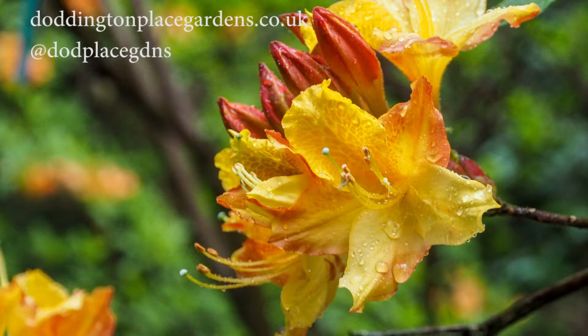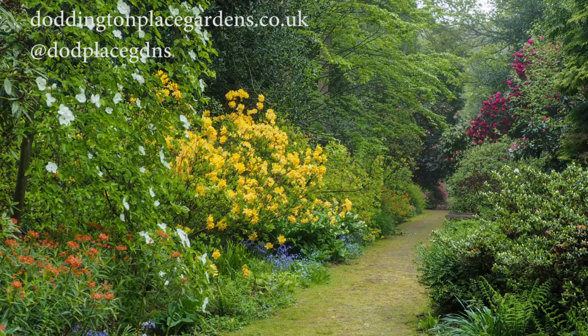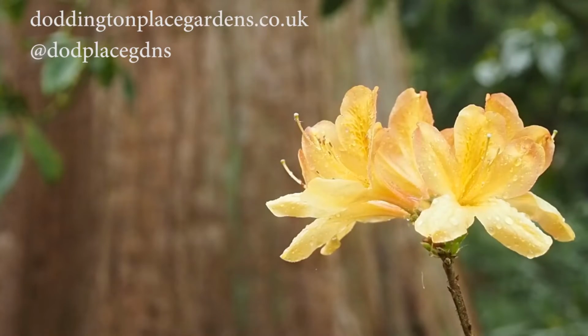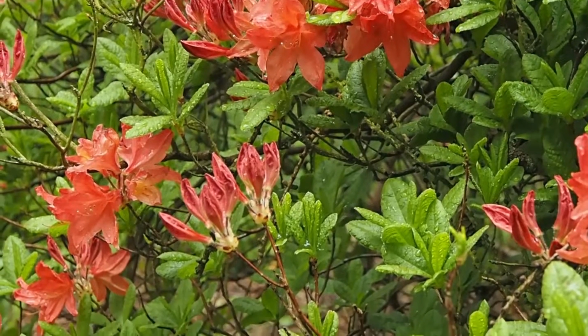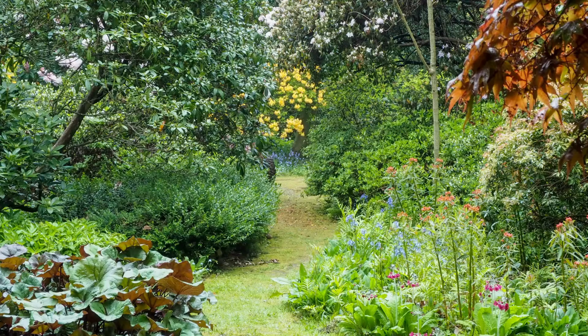There are some stunning azaleas, rhododendrons and camellias at Doddington Place, but because the woodland garden was planted so long ago, no plant lists remain. However, you could always show the relevant bit of this film to an azalea or rhododendron grower who would then be able to recommend you which plants to buy.